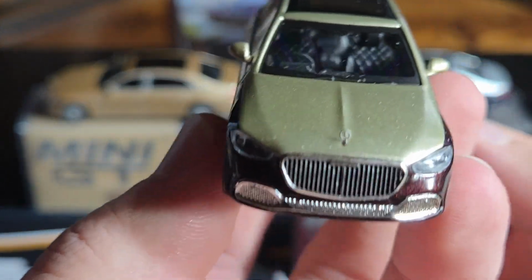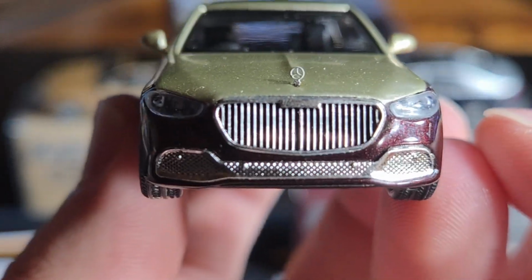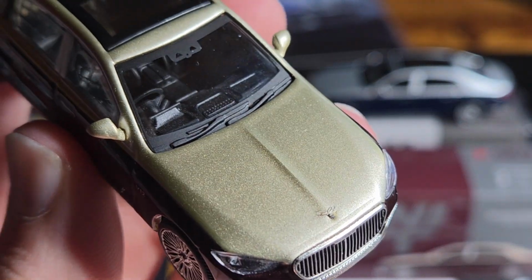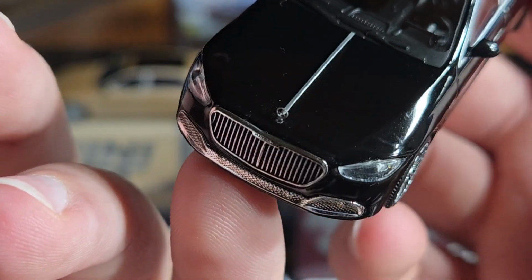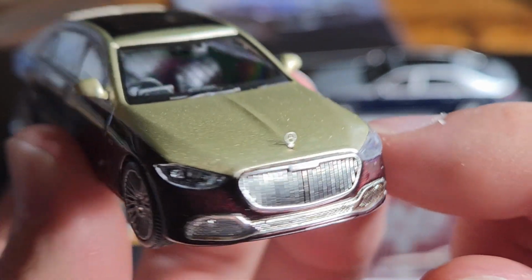But yeah, all the other details should be the same. So just your plain, boring black interior with the quilted seats. Again, wish they had color for that. Hood ornament looks good. Instead of having a silver stripe, you have a little bit of a body line, which the black one might have been a body line as well, but I think it was more pronounced because of the actual paint on that stripe.